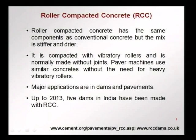Up to the year 2013, about 5 dams in India have been made with roller compacted concrete, and we will certainly see more applications in the future.